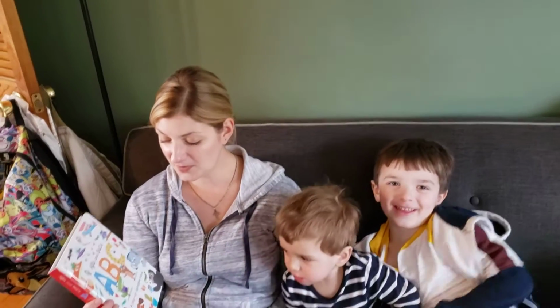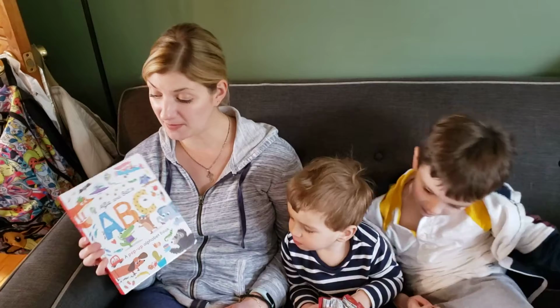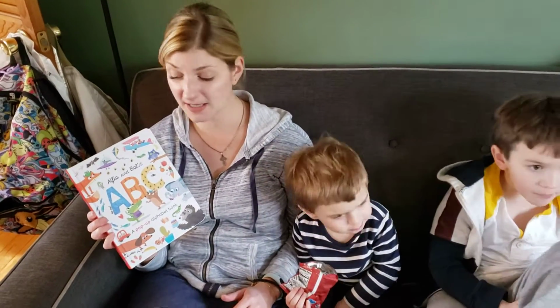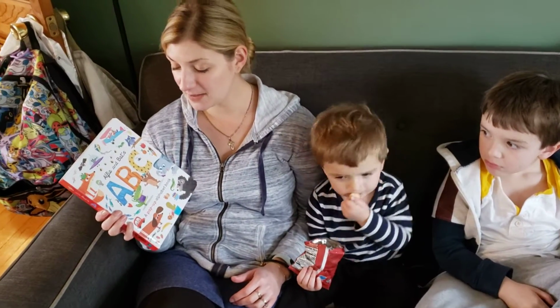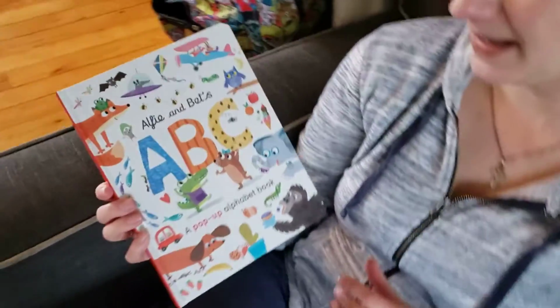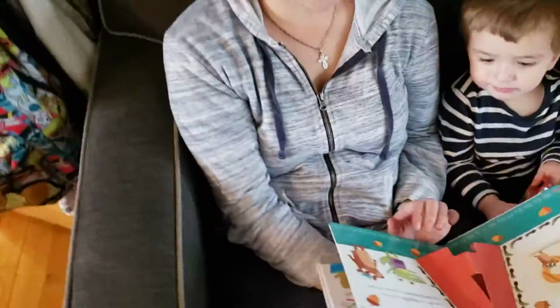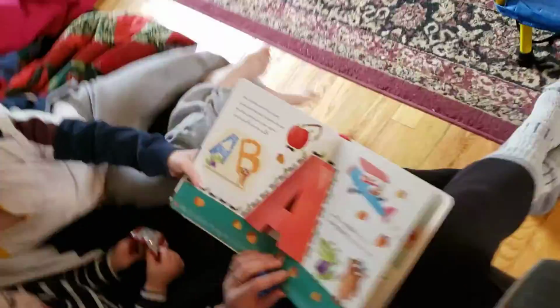Hey guys, I know you like pop-up books, and I know Miss Becker's even showed you how to make some pop-up things. You make pop-up cards and other things. This is ABC pop-up. I know you know your ABCs. It's just a fun story. Alfie and Bet's ABCs, a pop-up alphabet book. And you can think about how you can make a card like this with pop-up things.